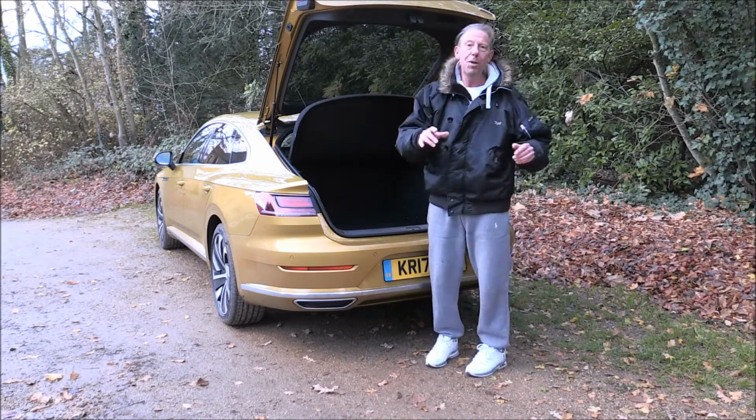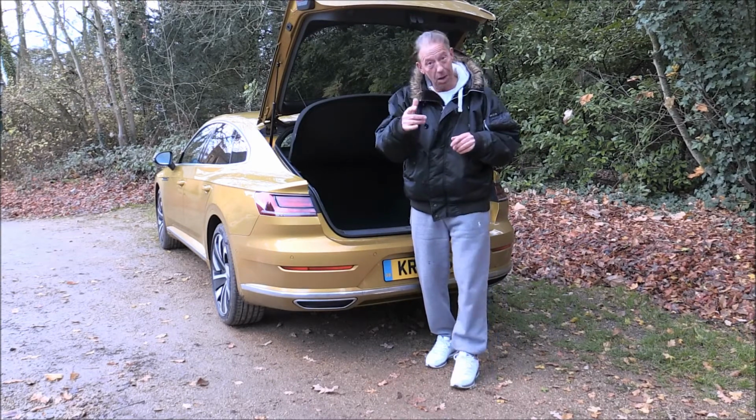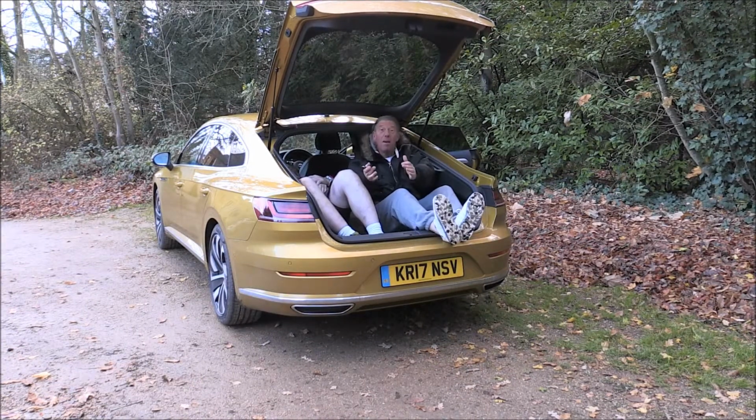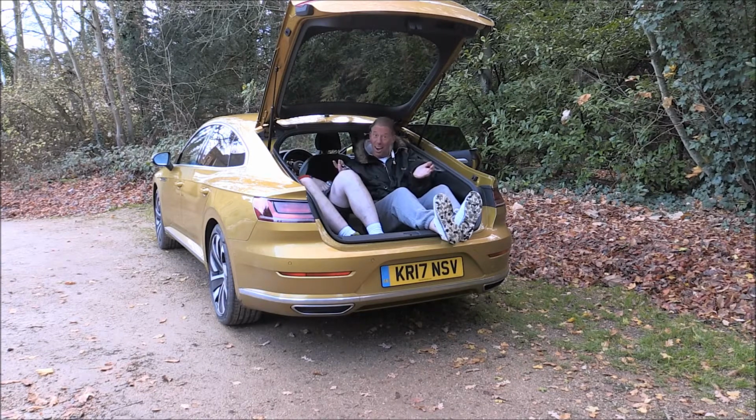But I'm going to show you something a little bit more special about this car, so we'll cut there and we'll come back in a second. As you can see, I'm with my tame rugby player, JP. This boot is so big, 1550 litres, allowing two grown men to sleep in comfort together whenever they are out on the road. Thanks, JP. We'll go back to bed.